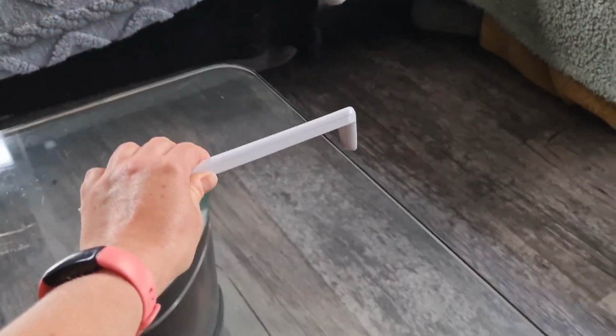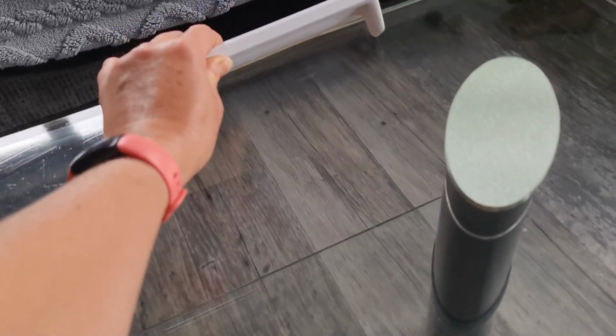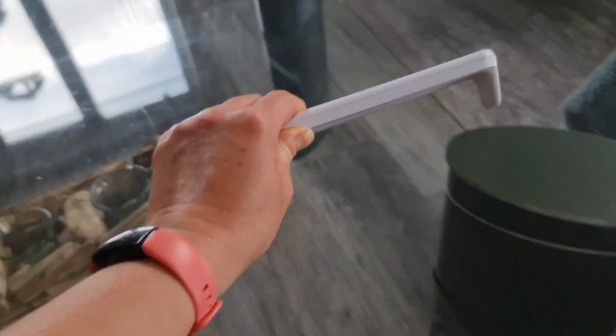I find for cleaning the tables, these glass things, I tend to use a spray or water in a bowl to get off as much of the sticky stuff as I can. And then I use one of these just to take off any surface liquid. Tends to leave it without any smears.